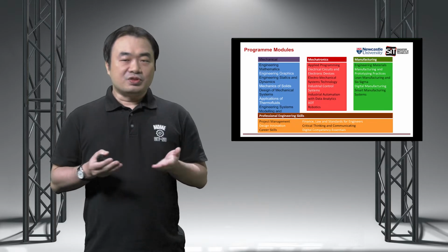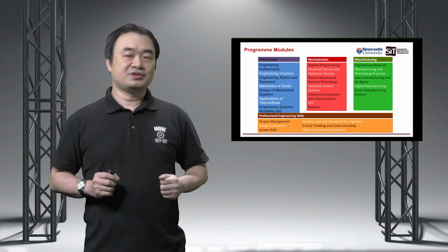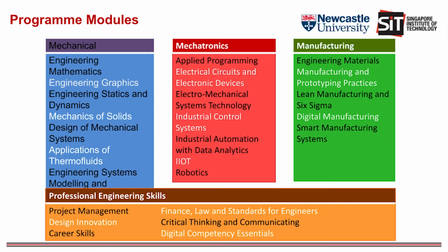If you just zoom in to the base and the pillars of the program structure, you can see a flavor of the modules that you will learn in MDME. At the base, you will involve training in project management, critical thinking, design thinking, as well as digital and communication skills, which are all part and parcel of becoming a professional engineer that can adapt to a continuously evolving industry.